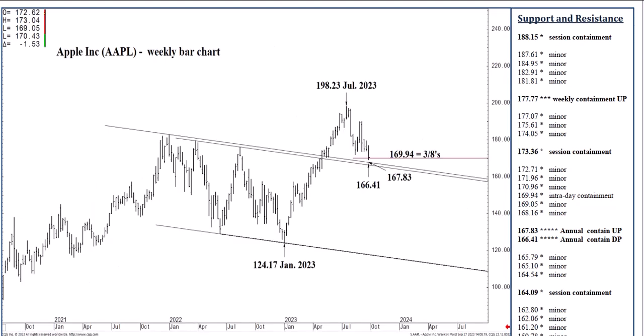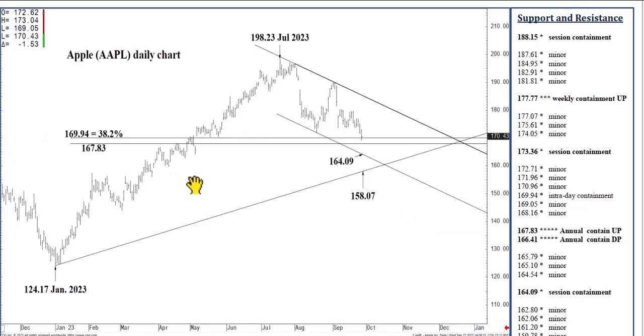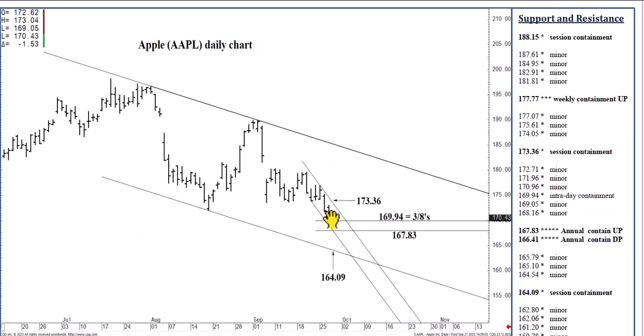Assuming we hold above this area, I'm going to start talking about the day itself. And we do have 169.94 still. That is a longer-term Fibonacci that I've outlined quite a bit, and I can show that again here. 3/8 downside Fibonacci, January low against the July high. We slipped below it a bit on Wednesday. We closed above it, so just so you know what that is. And if we happen to push or open above it, that would be kind of an unchanged open.